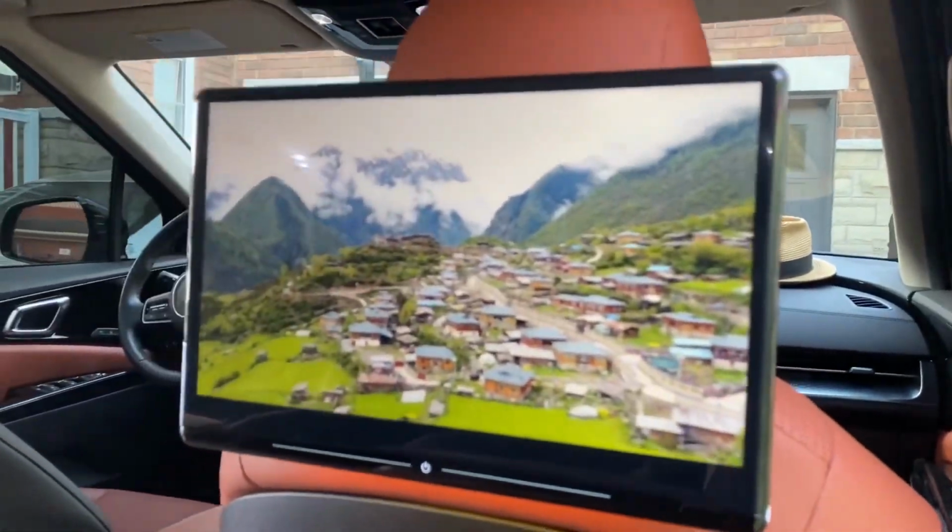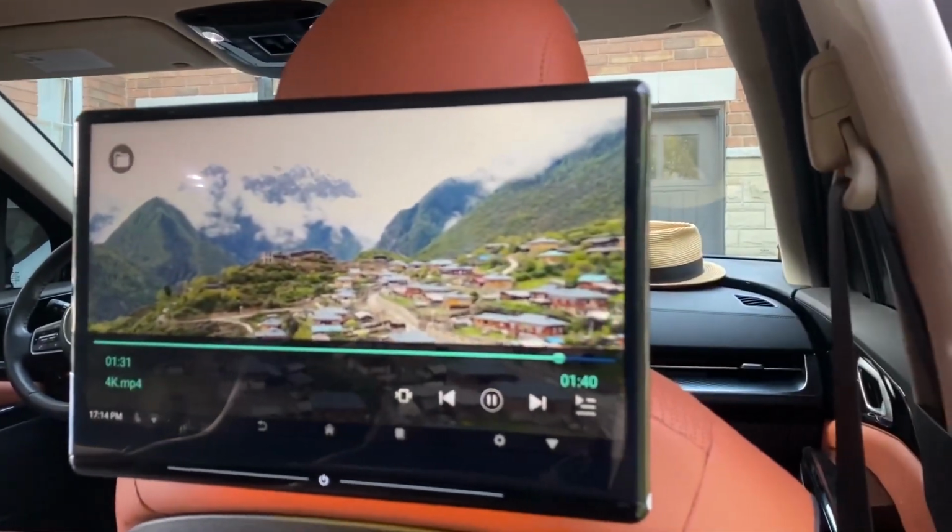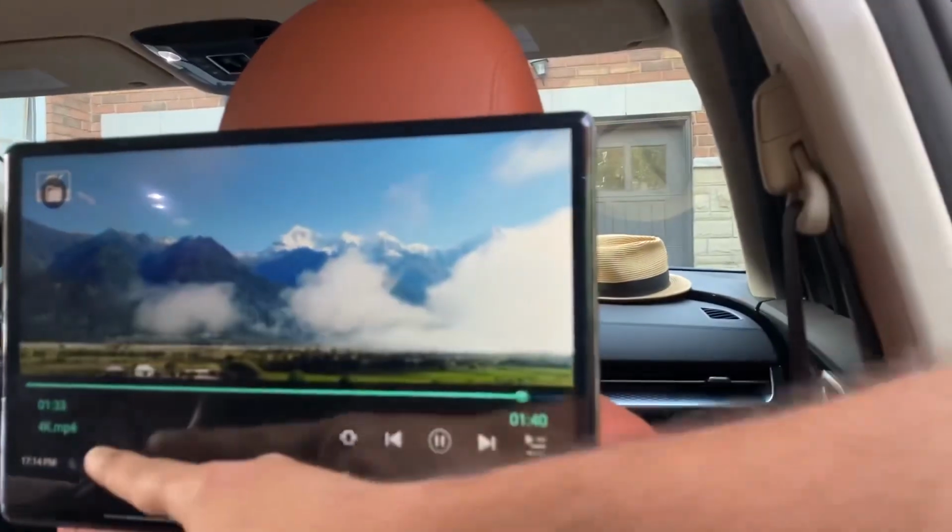This is the video resolution. It's 4K, very high quality. See that right there, 4K.